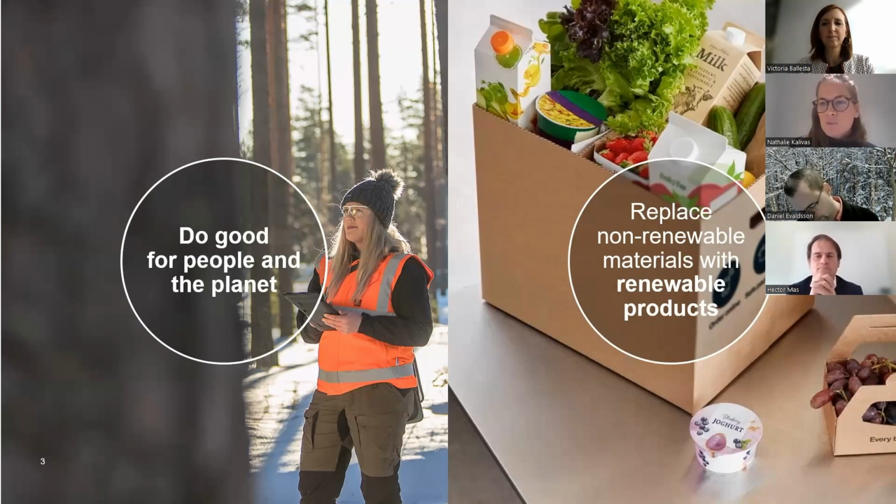And a lot of the materials that we are now developing, producing and selling are intended for a circular economy, which we believe is possible if we have the tree as the foundation, since it can grow and be used again.